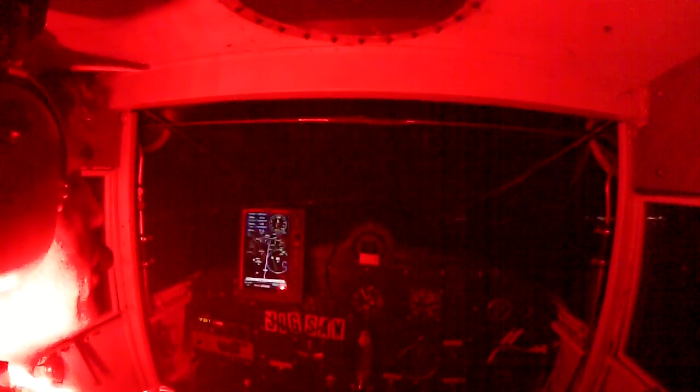As far as emergencies flying at night, first of all, you want to have backup lighting just in case. I have my portable light, which I can use to shine anywhere I want in the cockpit. I have my cell phone here, which I can use also for lighting at night. And they're all portable and independent from the aircraft electrical system.